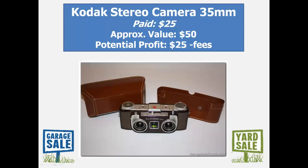This was kind of a collectible, a 35mm camera. It's a stereo camera, and I looked it up, and I saw some selling in the range of around $50. What this one has going for it is it's pretty much mint condition. There's not a scratch on it, and it's got the nice leather case. So I paid $25 for it, and we'll see how it goes.